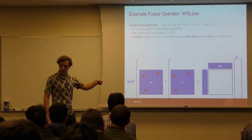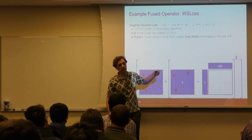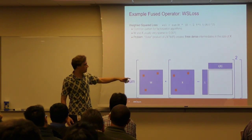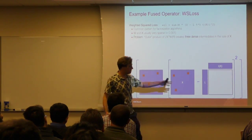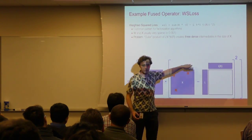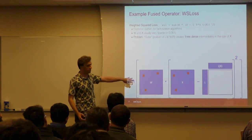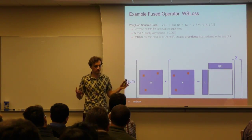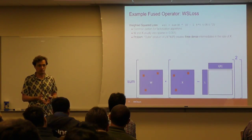So if you were computing this naively, you'd start with the inner set of parentheses, multiply L by transpose R to get a dense matrix of this size. Subtract that dense matrix from here, you get another dense matrix of that size, which then gets multiplied by this to produce another dense matrix. So 3 gigantic dense matrices when your data is actually very sparse and small. That's not very efficient.